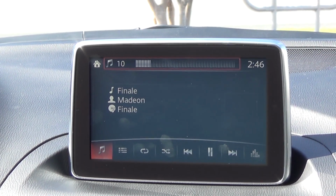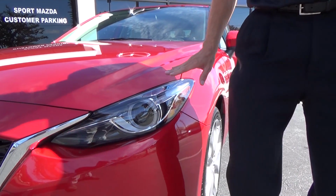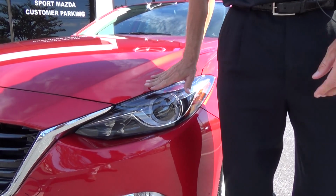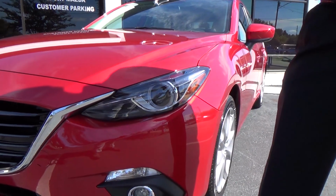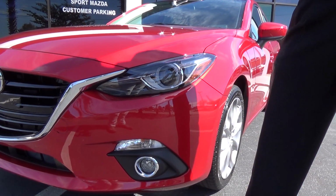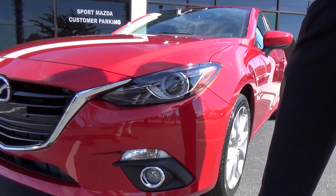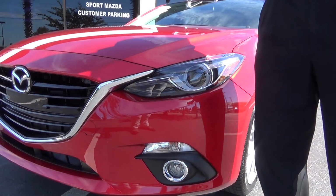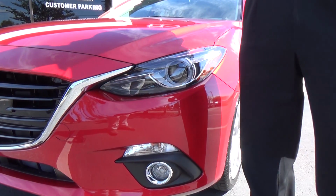Just that easy. So being that we did our test drive in the daytime, didn't get a chance to touch on these headlights. This is a really cool setup. Just like in the Mazda 6, these lights actually will follow the road. So as you start to gradually turn, you'll notice the lights kind of roll with the steering. And it really helps. Gives you much better visibility.